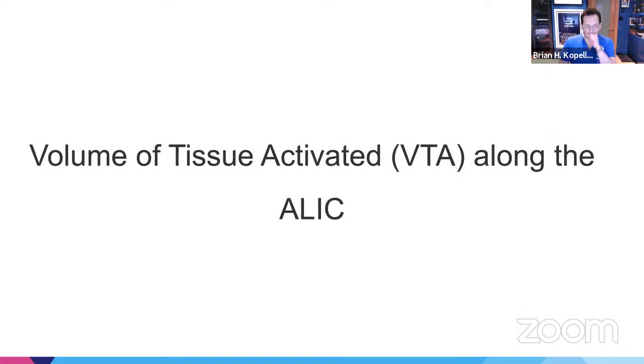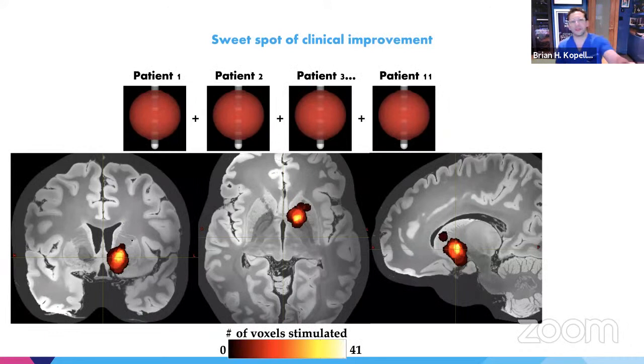So let's look at where this VTA occurred in this patient population along the anterior limb of the internal capsule. Again, we did this in an iterative fashion, patient one, patient two, patient three. We knew what their stimulation parameters were. We feed in the location of their electrodes, which contacts are being used, and then we get essentially a hot spot of number of voxels, where the most likely probability of activated tissue is in these particular patients. You can see the yellow area is the most probabilistically high area of activation given the location of these stimulation electrodes and the parameters.